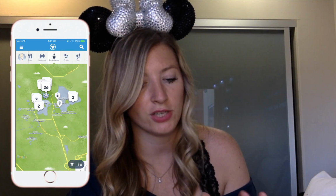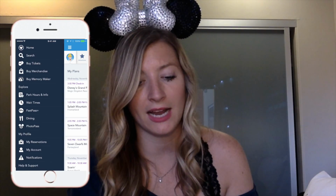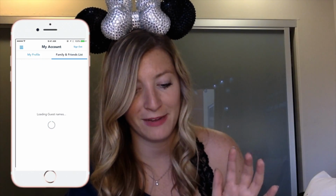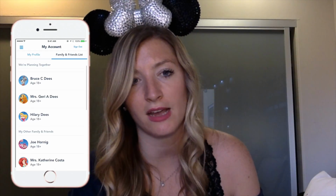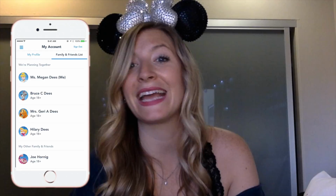Same thing here: characters, what characters are where, dining, restrooms, entertainment, just all the stuff that you need. What also is great about this app is you can connect to your family and friends. So if you go to my account, family and friends list, it'll post all the people that you've been to Disney World with or you've decided to link up with. Of course, it has me, my dad, my mom, my sister. We're the ones going on the upcoming trip, so it says we're planning together.